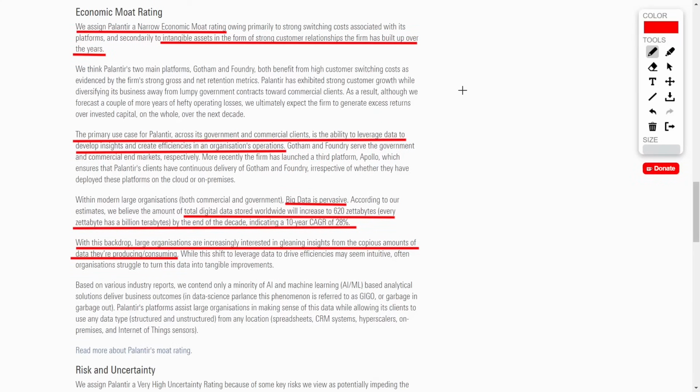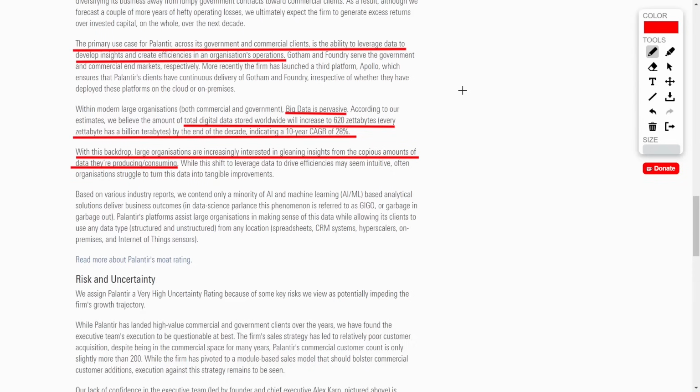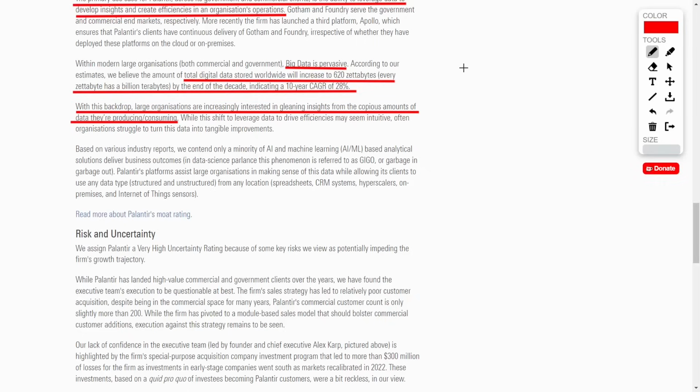As of right now, Palantir has 2 main revenue segments, which would be their government revenue segment and their commercial clients. Luckily, Palantir gives both of these segments the ability to leverage their data to develop insights to create efficiencies in the organization's own operations. And this is going to be paramount for the future of not only these companies, but also the entire economy, because big data right now is very pervasive, and we see that artificial intelligence is taking over. And Palantir combines these 2 large markets, which solidifies this company as a market leader.